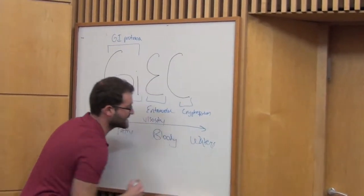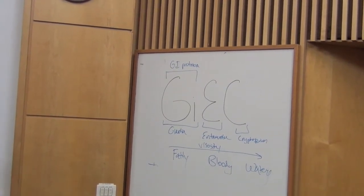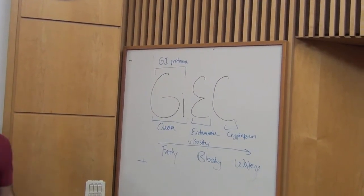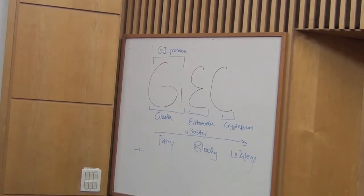So if you're on a test and you're not sure and you know it's a protozoa and you can't remember, write geek on your sheet. You know it decreases in viscosity and you got it. This is quick, guys. You want to be quick on these questions. This is how you're fast.